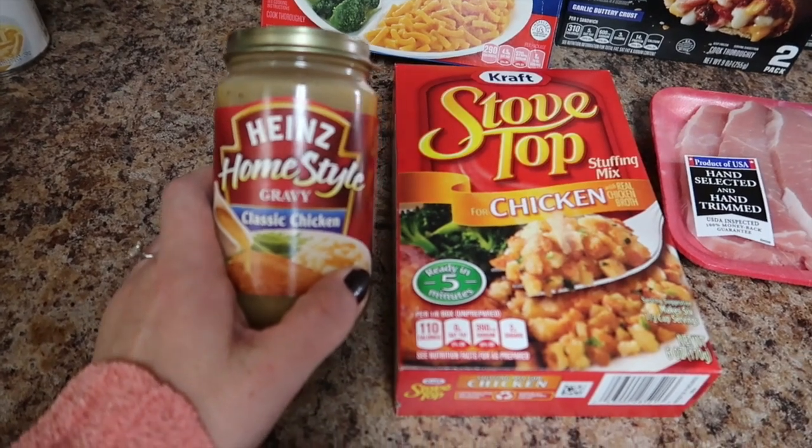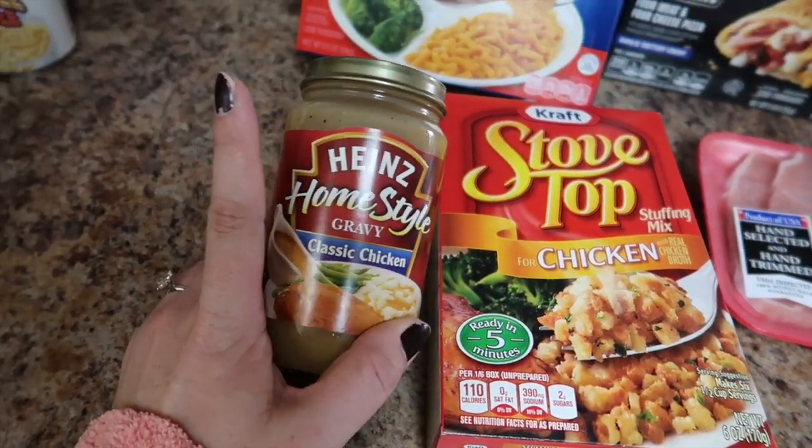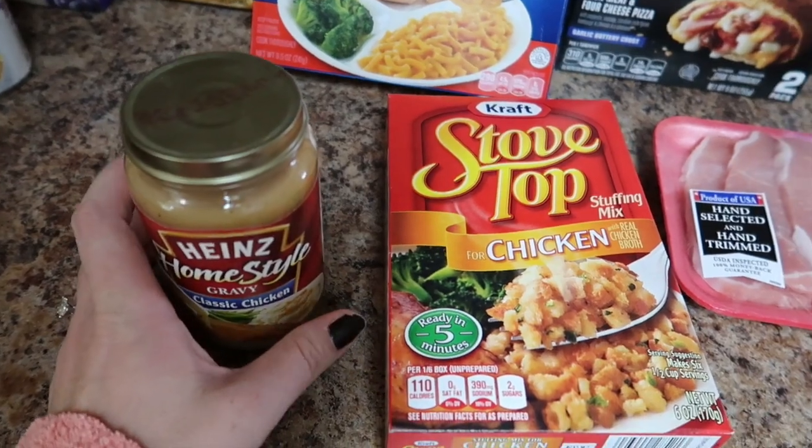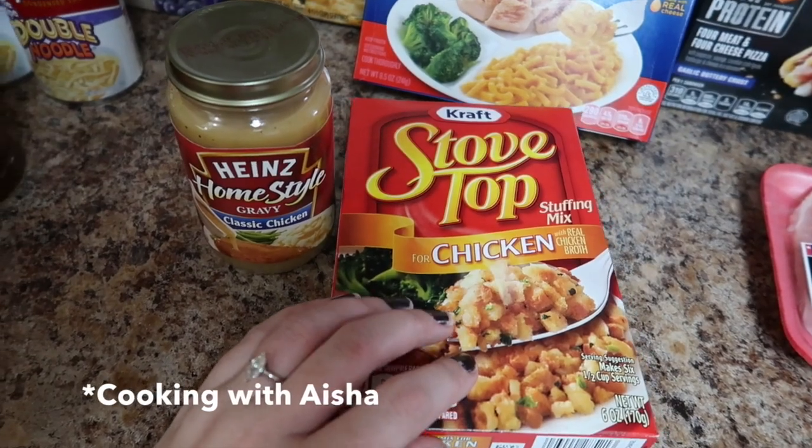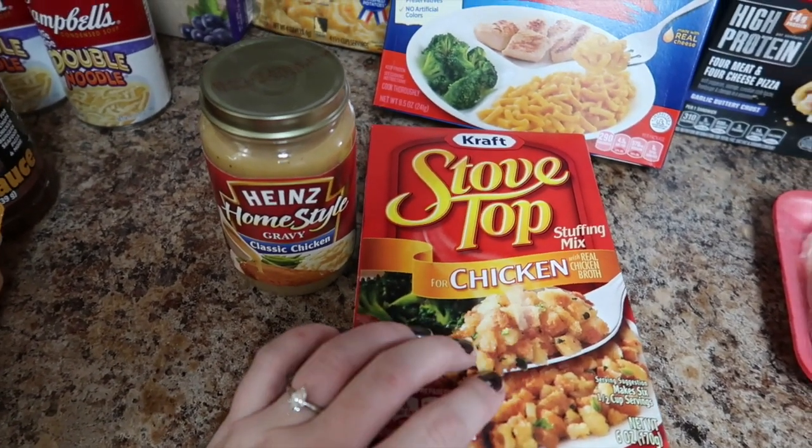I got this stovetop stuffing and chicken gravy for a recipe. I watch a woman on YouTube called Cooking with Aisha, and she makes the best looking food ever. The recipe is chicken breast, and you cut them in the middle, stuff it with the stuffing, and then pour the gravy over top. I don't know, we're gonna try it. It looks so good. You can look her up if you want to find the recipe.